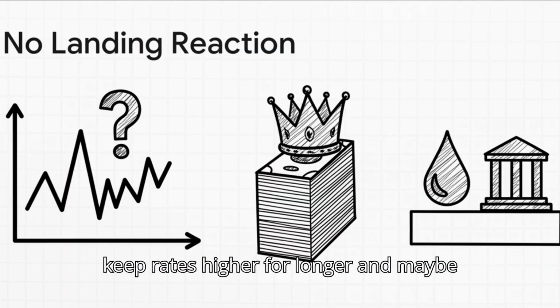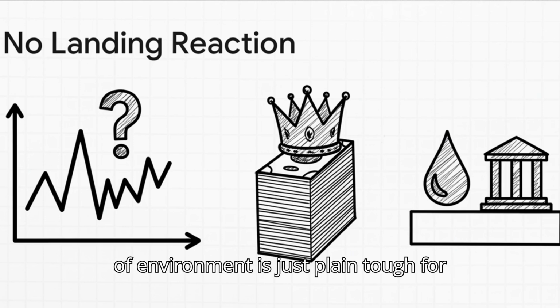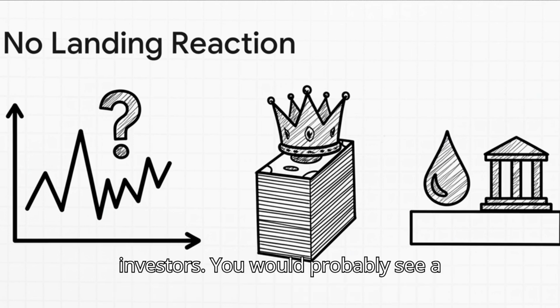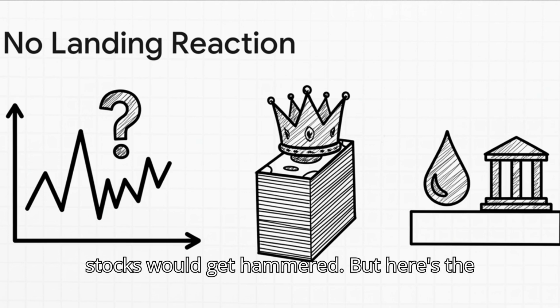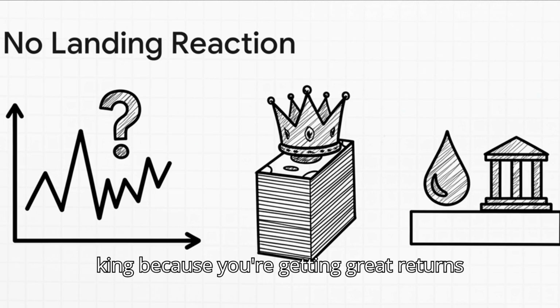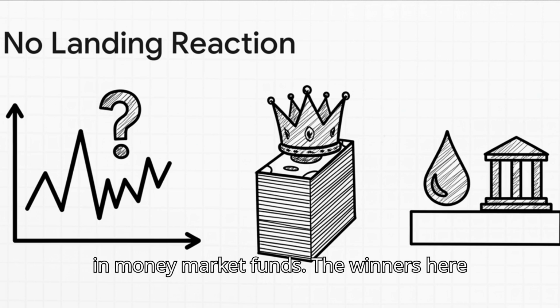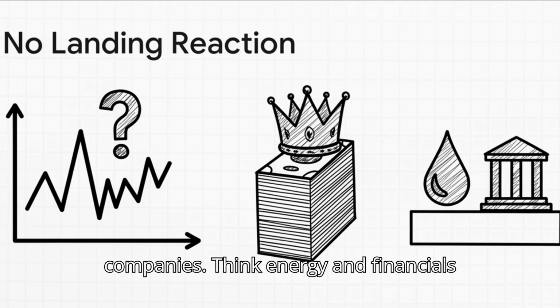This kind of environment is just plain tough for investors. You'd probably see a choppy, sideways stock market. Growth stocks would get hammered, but here's the twist. Good old-fashioned cash becomes king because you're getting great returns in money market funds. The winners here would likely be quality, value-oriented companies. Think energy and financials that are churning out strong cash flow right now.